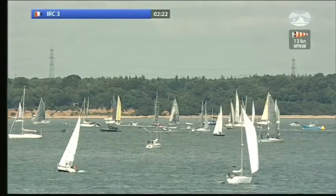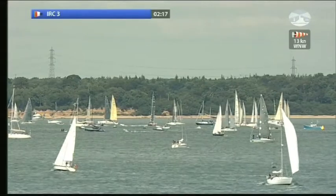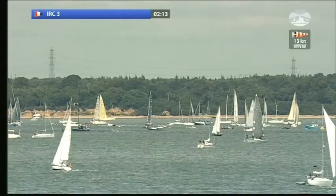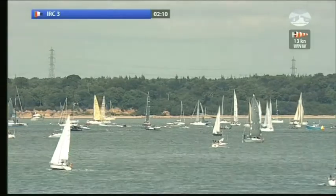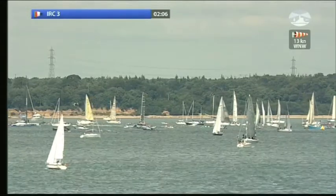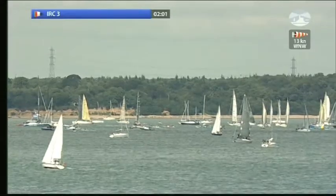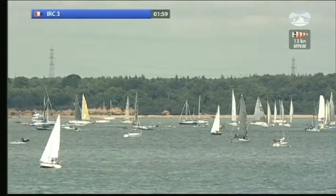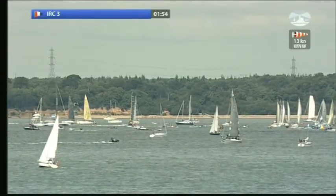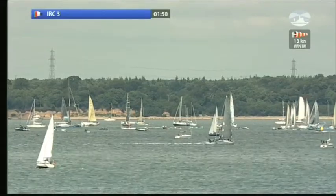Now, as we were waiting for the minute hooter, the Class 3 boats staying well away from the line. What's the tide doing at the moment? I think the tide is now fairly slack, but it will start running to the west before too long. There's still a bit of flood tide running on the start line mark. Not much, just a bit. 1 minute signal coming up in just under a minute's time.